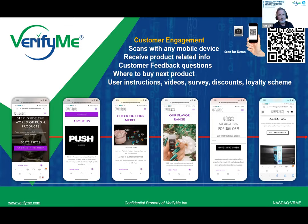With any mobile device, you're going to be able to receive product-related information. The brand could put in there some customer feedback questions, maybe where to buy the next product. It could have user instructions, certificates of analysis, you could have surveys, you could link it through to a loyalty scheme and a discount scheme. So it's a very powerful tool. And that is using the same code that we use to track and trace the product for the brand and for the manufacturer. It's the same code that you then use for customer engagement.